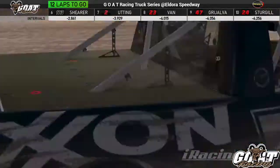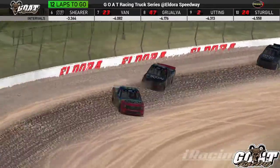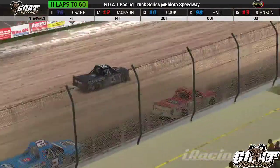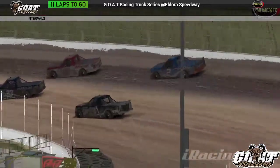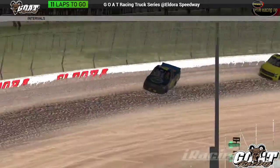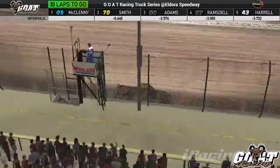Every driver there for themselves here as they try to just get anything they can, work through this field and try to maneuver around. Chad Adams here going right up against Ramsdale as they move through. 3 wide salute. Charles Van Schaik, Joseph Gravala, Ricky Udding kicking it up a notch or two. Every driver for themselves. Nobody losing this crack and losing this ground. Top 5 on your screen. Final 10 laps to go.